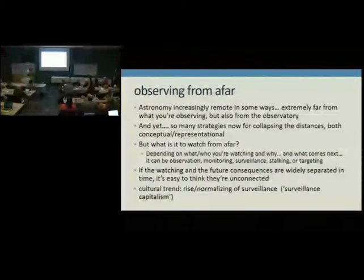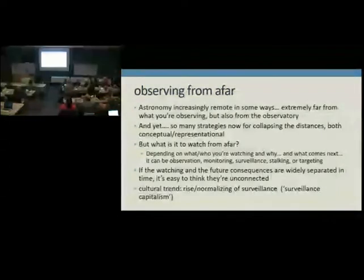Just one more kind of general observing thing. I think there's only one more of these kinds of slides before I get into some concrete examples. Astronomers, obviously, you know far better than I. Astronomy is just so much more remote than it once was. I still remember Frank telling me about how he was actually having to physically climb up onto the telescope in order to adjust it to do the initial Ozma search. Obviously, we are so far away from that now. You're also far from the observatory a lot of the time. You're just increasingly remote from your subjects in so many ways.